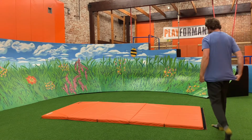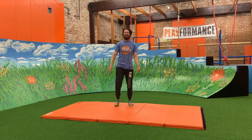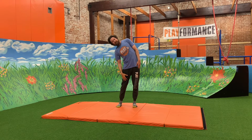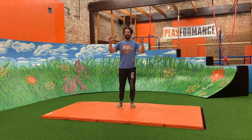All right, it's time to warm up with some bend, stretch, and shake. Listen for the sounds. When you hear one chime, you're going to do bending. You can bend to the side, you can bend your leg, you could bend your fingers, or you could bend your arms.